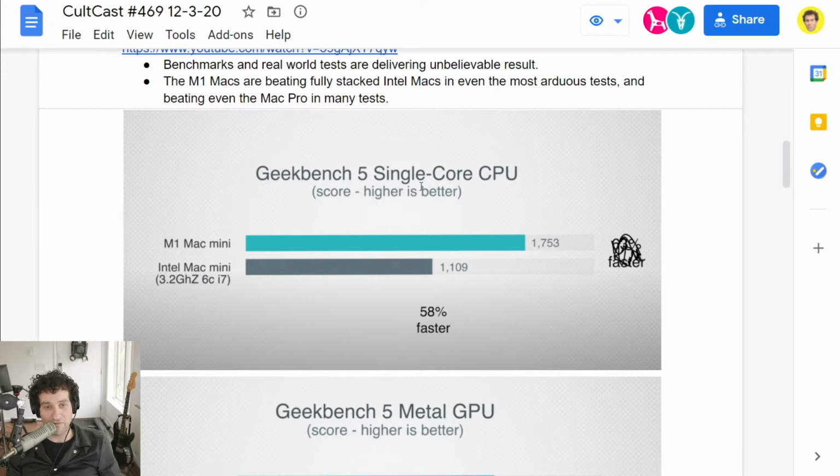This is the Geekbench 5 single score CPU. This is the M1 Mac Mini versus the Intel Mac Mini, the last generation, fully decked out, right? So 6-core i7. The single-core CPU speed is 58% faster on the M1 Mac than it is on the Intel Mac Mini. Now, that might not be surprising to some of you, but that's a huge performance increase, right?